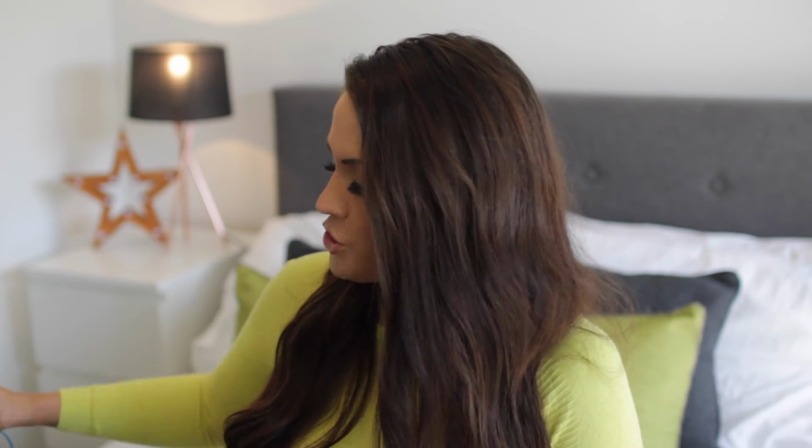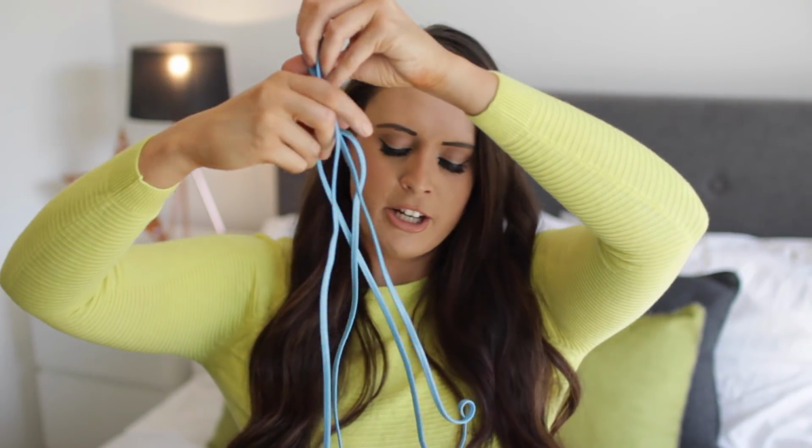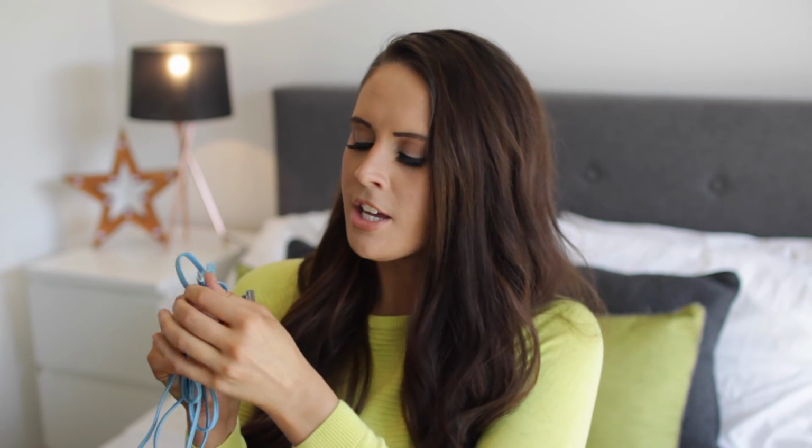Then I have a few chargers. So I have my iPhone charger. This one is a 2-meter long one. It's insane, but I showed it to you guys in a recent Primark haul and it's still going strong. I love it. Also, it's not just an iPhone charger, they actually have two ends to it. So if you pull it off, there's an Android one.